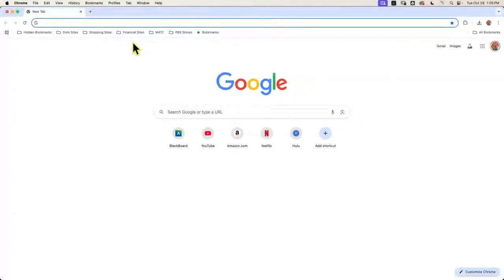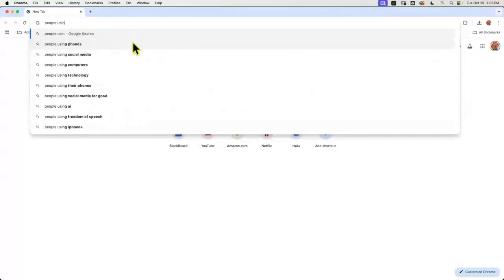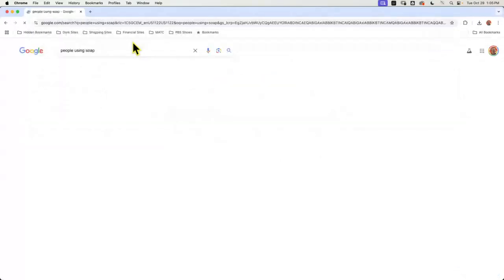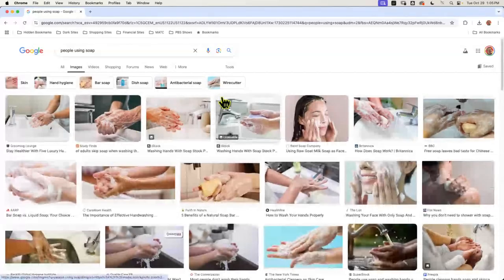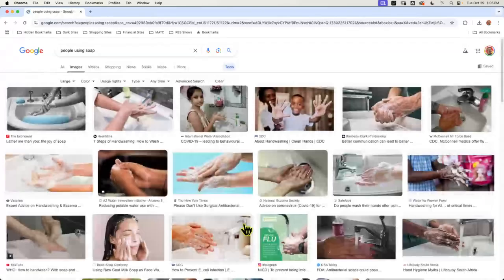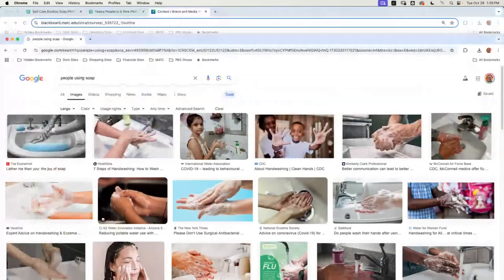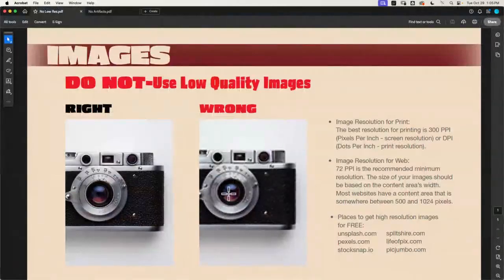like images of people using soap. There you go. And I go to images, and the first thing I do is tools, size, large. Don't even look at the small stuff so you don't end up with a small image. Because then you're just kicking yourself. Oh, and then I gotta find this high res. Well, what if it's not available high res? So you're working in reverse.